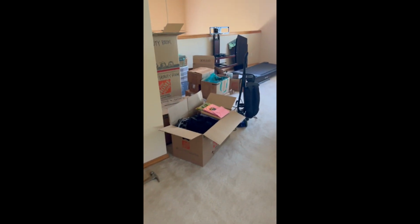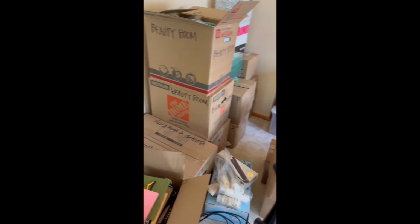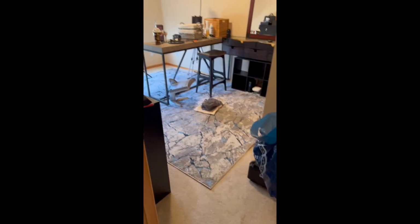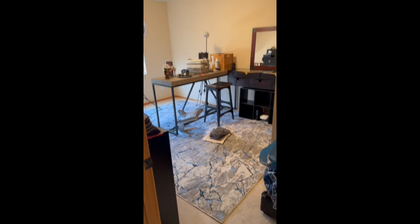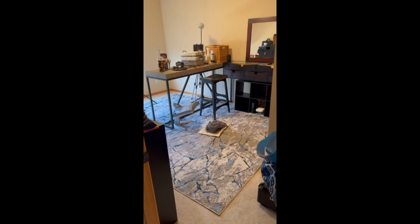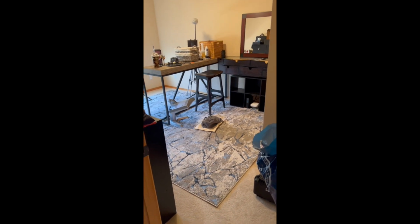This is what I'm setting everything up into. Currently, all of my beauty room stuff is right here. It's a dang mess. But I am gonna set up the camera in the doorway and hopefully get stuff recorded for you guys. So here we go.